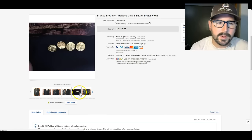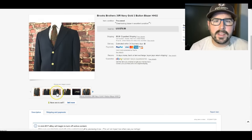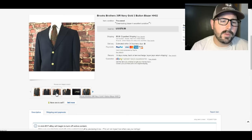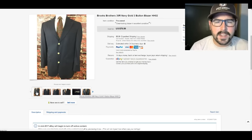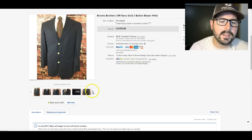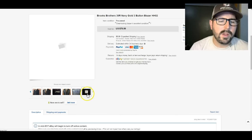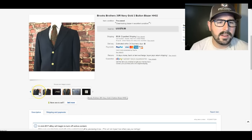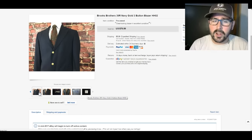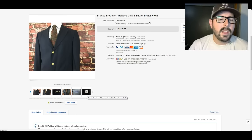The next one was a Brooks Brothers. Now we all know these do good. This didn't sell on the sale. I took a best offer, I think, of $59. These always tend to do really well, whether it's two or three buttons, it doesn't really matter. Just know you're going to get good returns on these.